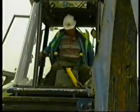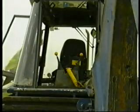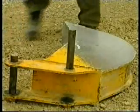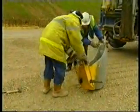Your back also needs protecting when you lift anything manually. It's unlikely you'll have to do so if you're a plant operator, but if you do, then do it properly. Like this.